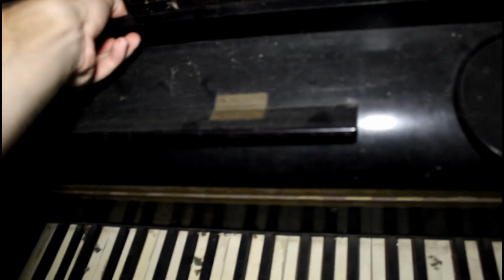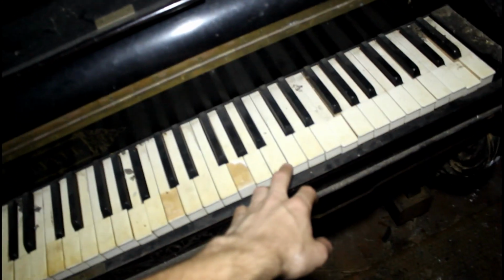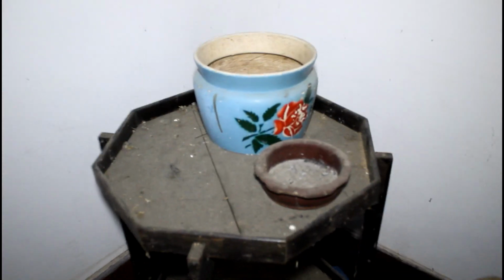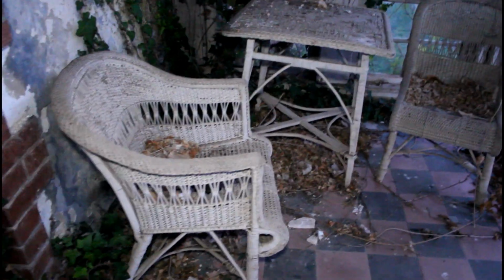This piano is amazing. And it still works, I think. Oh, that's a creepy one. Let's just close this. I don't like it. These sofas. This place is overgrown, literally. And this is the balcony. I'm gonna put my light a little bit less. This is a pretty balcony. Look, the view is pretty.